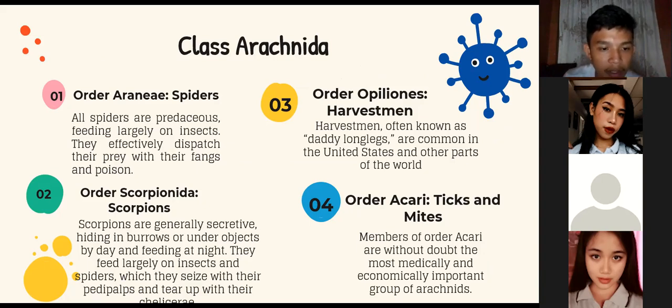Scorpions are generally secretive, hiding in burrows or under other objects by day and feeding at night. They feed largely on insects and spiders, which they seize with their pedipalps and tear up with their chelicerae. The third order is order Opiliones, harvestmen. Harvestmen, often known as daddy longlegs, are common in the United States and other parts of the world. The last order is order Acari, ticks and mites. Members of order Acari are without a doubt the most medically and economically important among Arachnida.